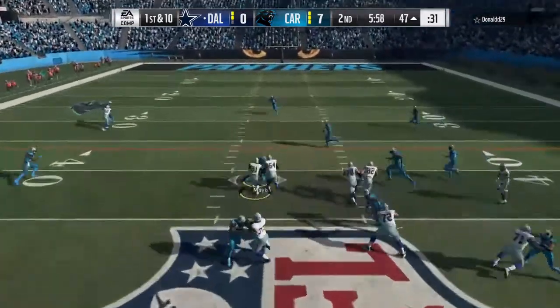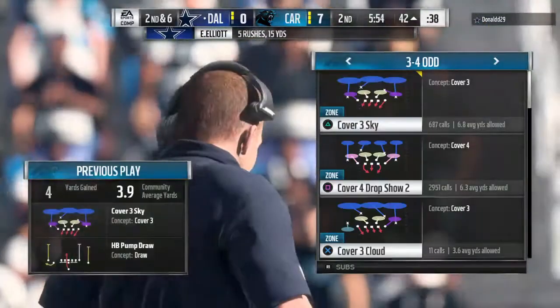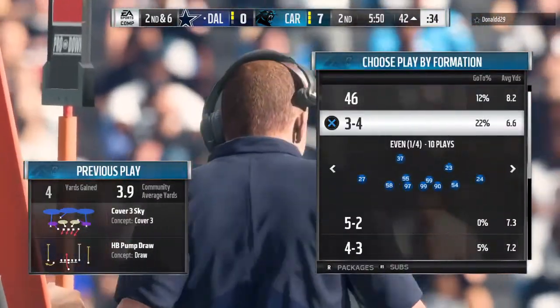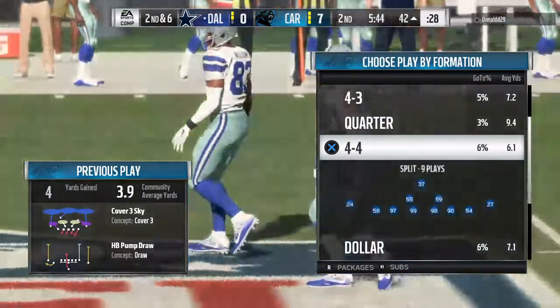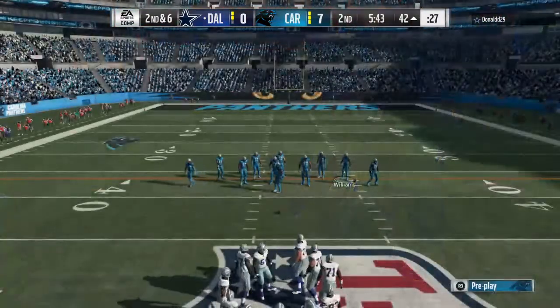A 1st down carry by Elliott. And he's going to fight his way forward here for a modest gain. It's a pickup of 4, and it'll bring up 2nd down. Not a run that you're going to write home about, but still a good 1st down run. That's what an offense calls staying on schedule. 3 to 4 yards on 1st down, you're set up very well for the rest of the drive.